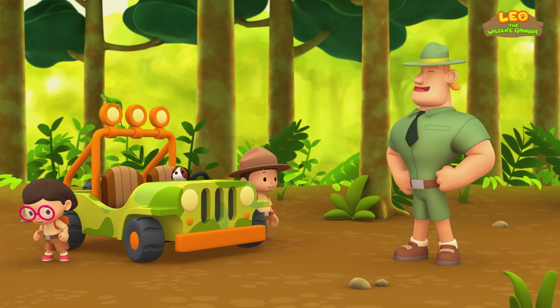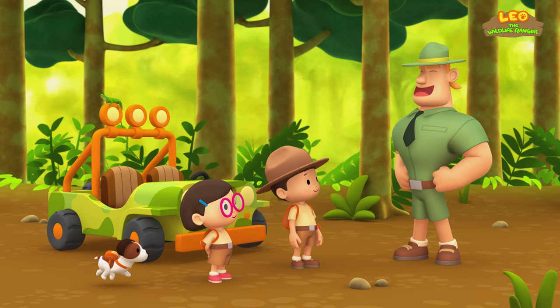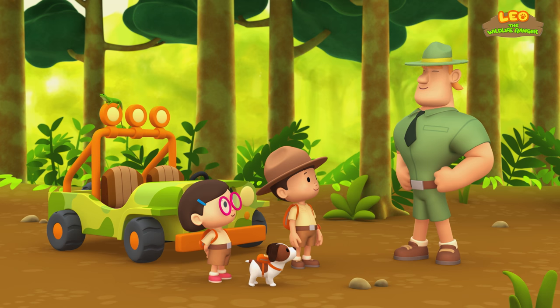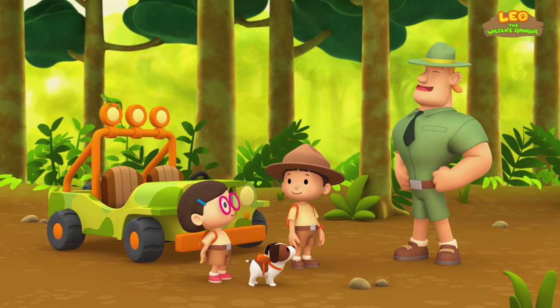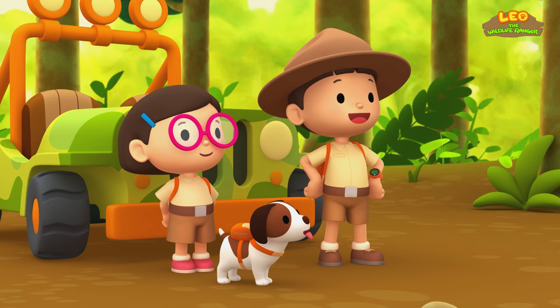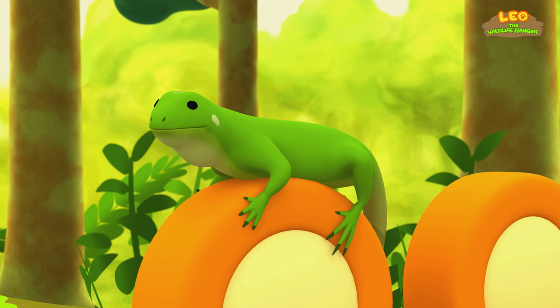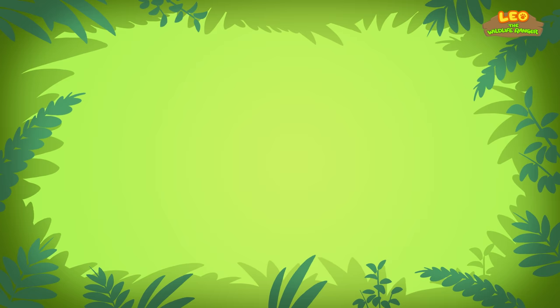Hello, Junior Rangers. Welcome to the rainforest. What did you find in your garden this time? Ah, a green iguana. Yes, Ranger Rocky. We want to return it to its natural home. We found out that green iguanas like to be high up on a tree.